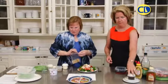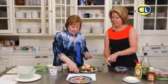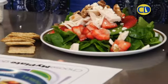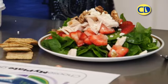And then if we are going to be really faithful to our pyramid, then we're going to have some whole grain. And so we'll have some crackers on the side. Now, that is a pretty hearty looking meal, and yet it's low calorie.